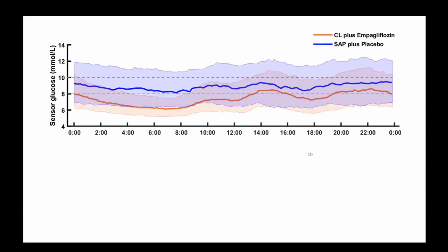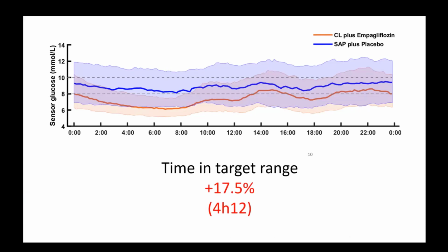So these are the median glucose profiles. You can see clearly visually that if you add empagliflozin and closed loop system compared to sensor augmented therapy plus placebo, you have a significant decrease in mean glucose level. Now, the increase in the percentage of time in target range was actually over 4 hours. Compared to closed loop system alone, that increased time in the range by around 10% or 11%, 2.5 hours. If you add EMPA 25 milligram on top of this, we actually increase the time in the range by around 17.5 percentage points, which is a bit more than 4 hours per day.